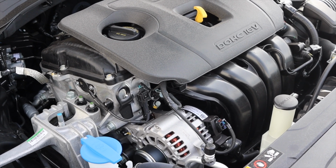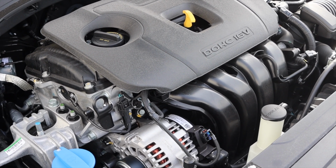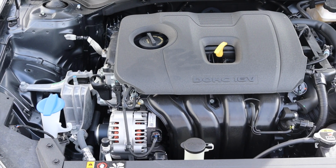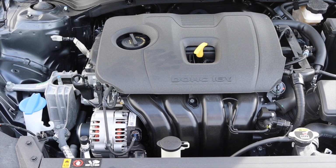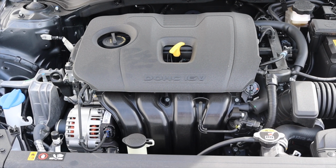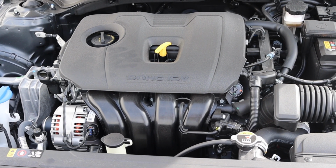Let's get back to that 2.0 liter inline 4. There are two engines offered here in the Forte GT Line. You can get the 2.0 liter naturally aspirated motor, which this is, or you can get a 1.6 liter turbo. Now, this is the 2 liter naturally aspirated, so there is no turbocharger. The advantage of that is that you get more low-end torque instantly. The issue with turbocharging systems is that it actually takes time to spool up. That's not the case with a naturally aspirated engine because you don't have to wait on anything. It's just boom, it's there, it's the torque that you need, the torque that you want, and that is it.